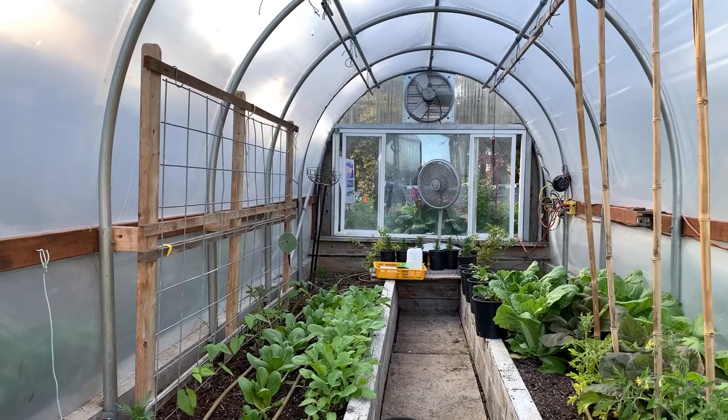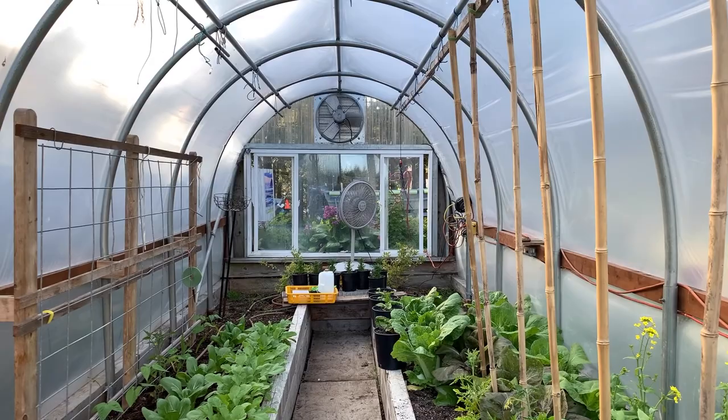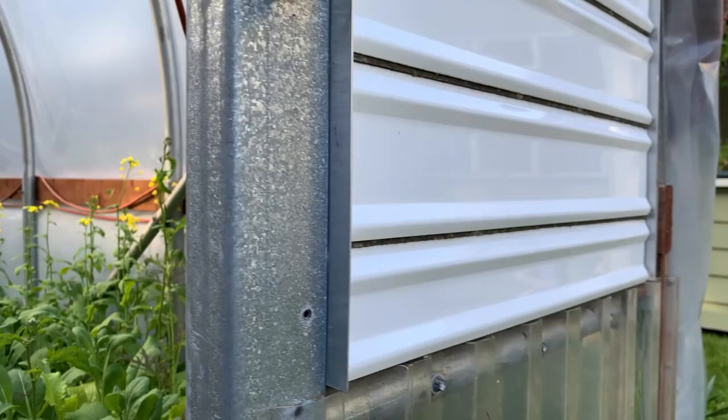We've got more beans and bok choy and radishes. The fans run pretty much 24/7. Keeps the pests down, you know, aphids, all those guys.